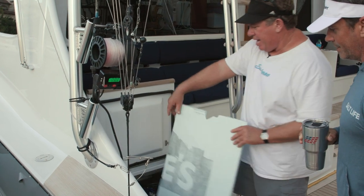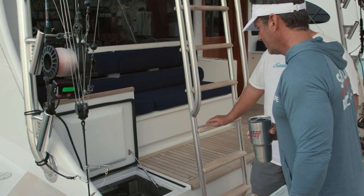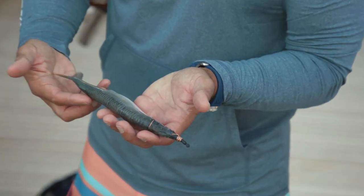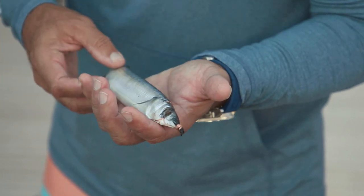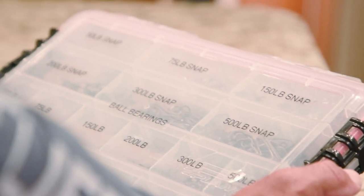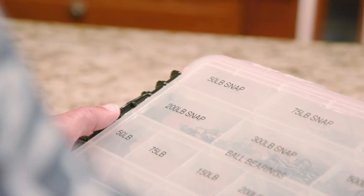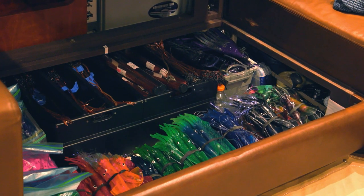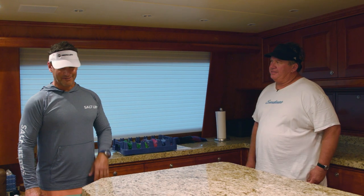Oh, we have nice ballyhoo and then teaser mackerel and mullet. The recipe for success is to have great bait and plenty of it. It's better to have too many than not enough. You don't want to run out. Trying to rig something while you're fishing, not paying attention, that's when you have messes and mistakes. Complete tackle store. We got Bass Pro Shops up in here. I gotta say, this is like the best I've ever seen.